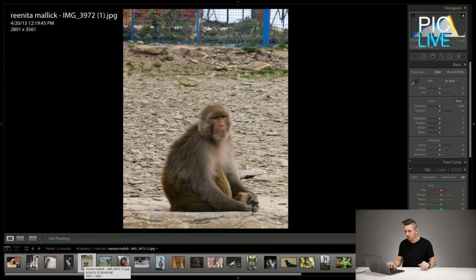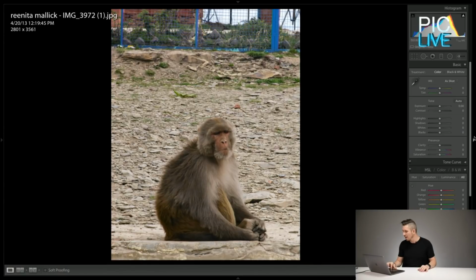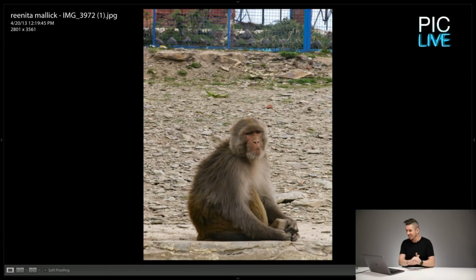Okay, so we are going to jump back into doing some editing. We've got loads of new photos coming in, so just give me a second while those all appear. Okay, so let's move forward and have a look at some more images. Okay, we have a photograph of, I'm going to guess, some kind of monkey or chimpanzee.